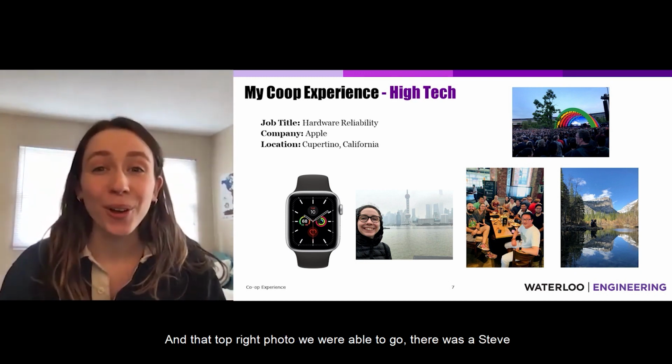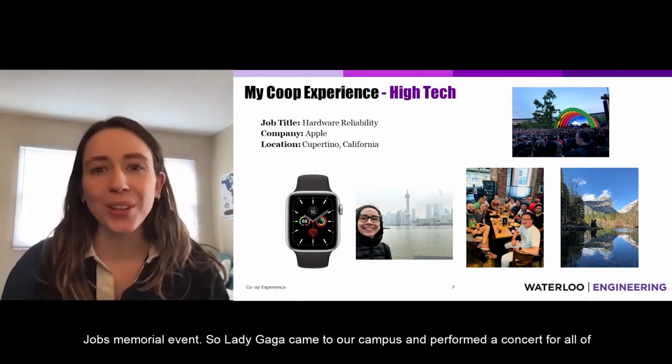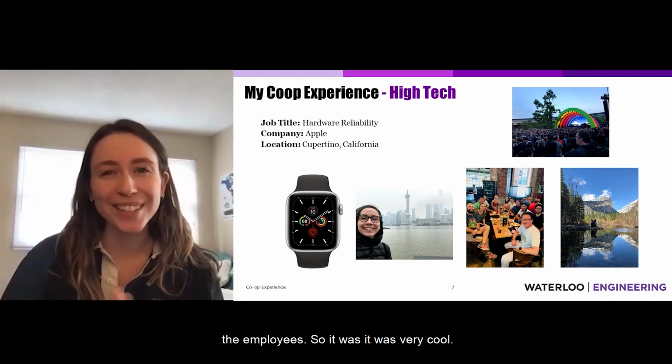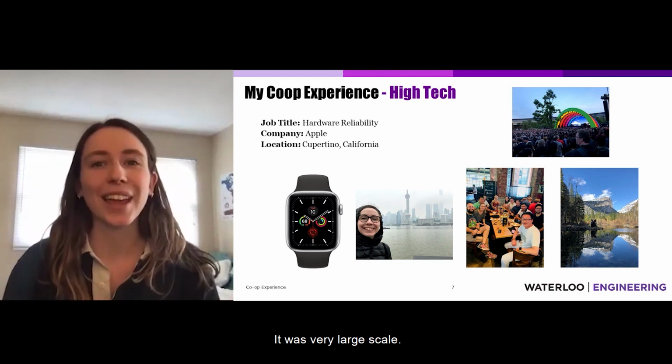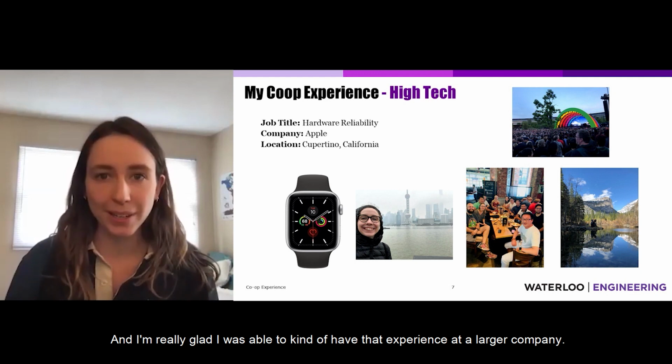And in that top right photo, there was a Steve Jobs memorial event. Lady Gaga came to our campus and performed a concert for all of the employees. So it was very cool. It was very large scale, and I'm really glad I was able to have that experience at a larger company.